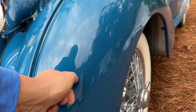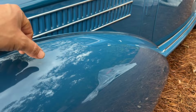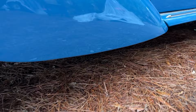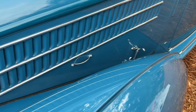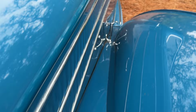Just along the ridge, we don't notice any major imperfections. Fender, here's a chip that we noticed right there in the inner of the front fender. And we've had some rain today, so I'm trying to make sure that I don't confuse the water drops here, but that's definitely a paint blemish there. You can see it on the reflection. The rest of it looks in good shape.